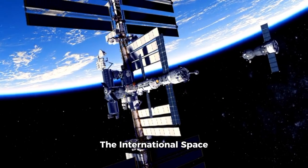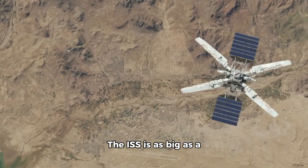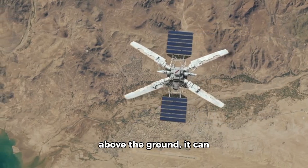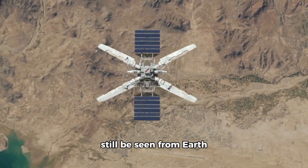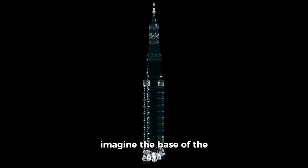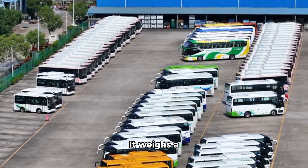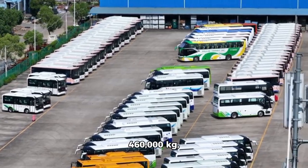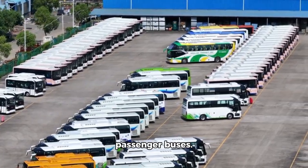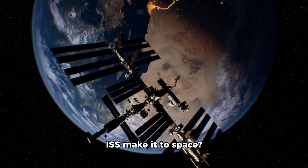The International Space Station is the largest space station ever built. The ISS is as big as a football field and, although it's 400 kilometers above the ground, it can still be seen from Earth with binoculars. To understand its size, imagine the base of the Burj Khalifa. The ISS is even larger. It weighs a total of 460,000 kilograms, equivalent to 380 cars or 25 passenger buses. But the question is, how did such a massive and heavy ISS make it to space?